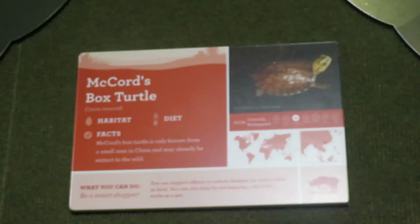There we go. The McCord's Box Turtle. And there's the McCord's Box Turtle. It's buried under the dirt here. You can kind of see his head right there.